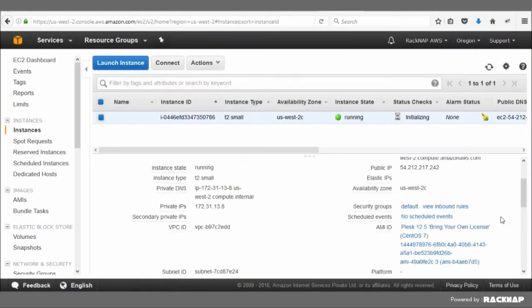The screen that you see now is the AWS panel. Here you can see that the recently bought AWS Cloud is successfully provisioned. This can be further confirmed with the running status of this AWS Cloud as is seen here. The AWS Cloud provisioning and automation can be simultaneously verified in RackNap's client panel too.